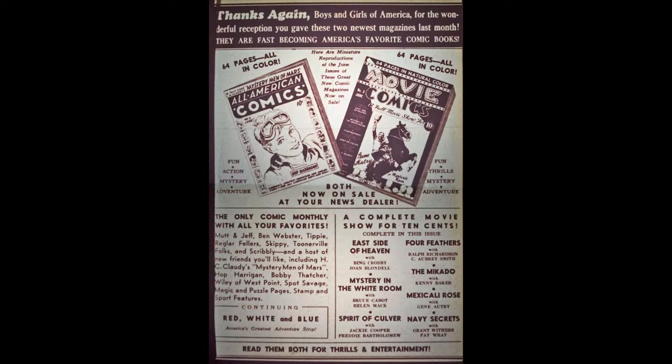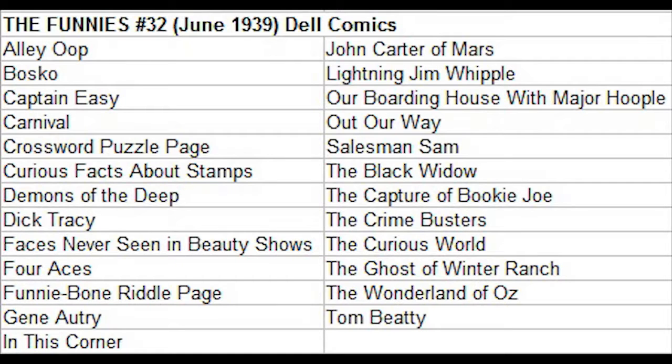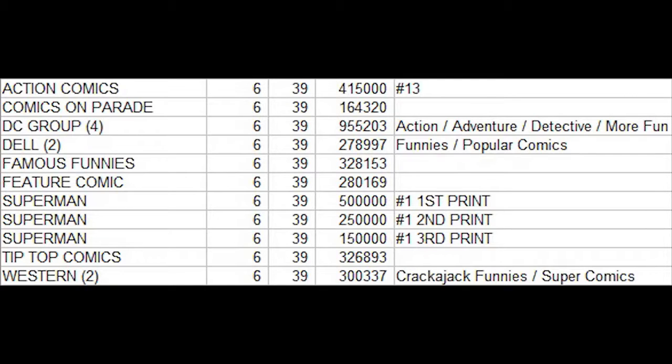The Funnies, number 32, June 1939, published by Dell Comics. The on-sale date of this issue was May 16th, 1939. It was on the newsstands at the same time as Superman number 1 from DC Comics. There is a Dell Comics file copy of this issue. The cover features the strip Out Our Way.